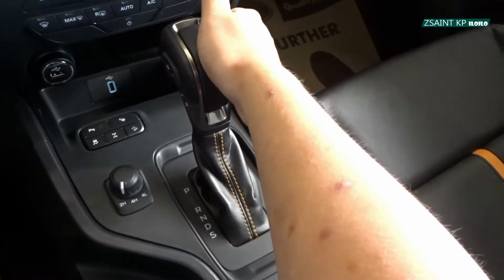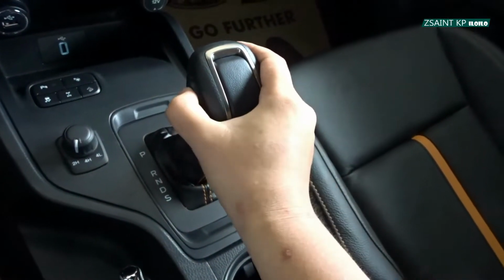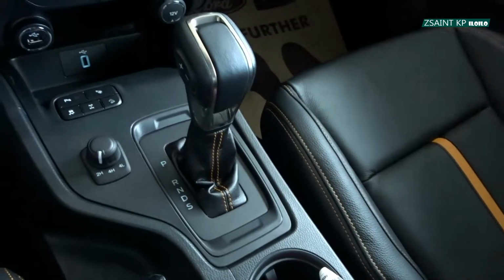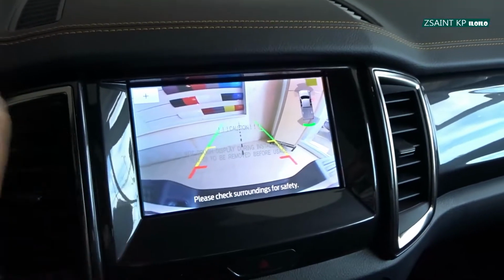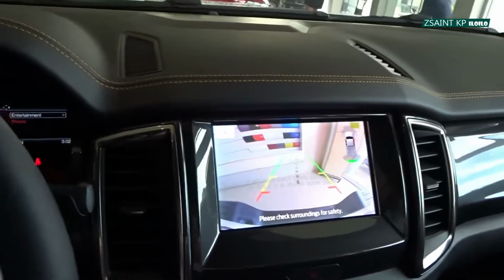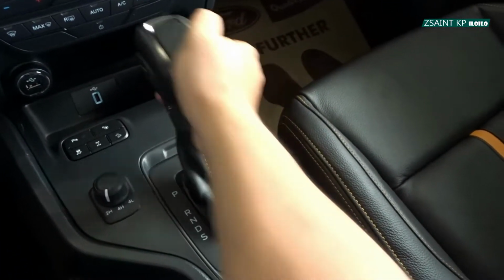A 10-speed automatic gearbox is offered with a 2.0-liter twin-turbo diesel engine for the Ranger Wildtrak 4x4. This one features sequential manual shifting using the plus and minus toggle switches on the gear shifter. A multi-view reverse camera with active guidelines and front and rear parking sensors are standard features for the Ford Ranger Wildtrak 4x4.